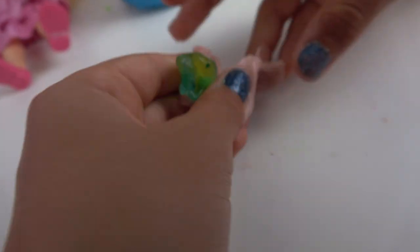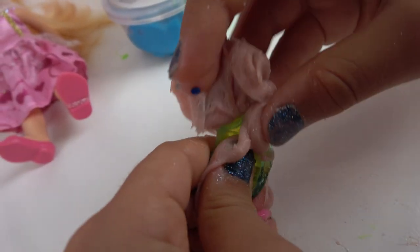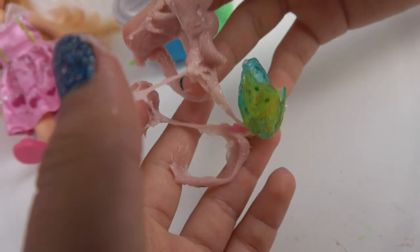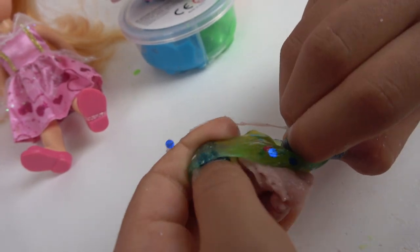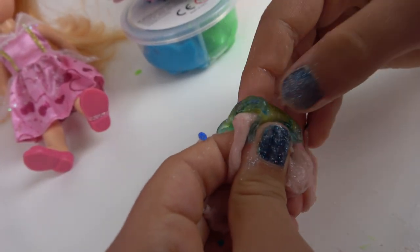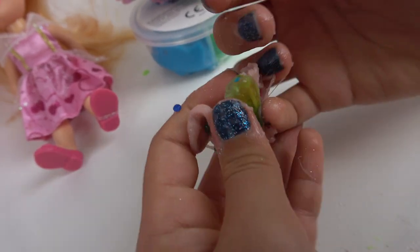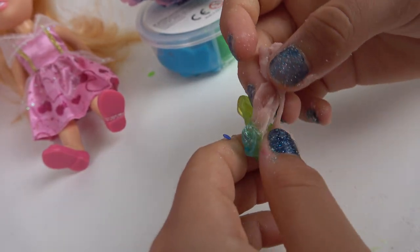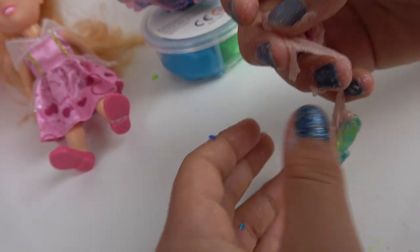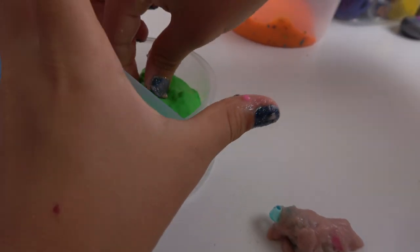Okay, let's just, oh, ew. Oh, it doesn't wanna mix. Why doesn't it wanna mix? I feel really weird. Why doesn't my beautiful slimes... It's not mixing. Oh yeah, it is! Seriously? Is that all it's gonna mix? It's turning out so disgusting. Ew!